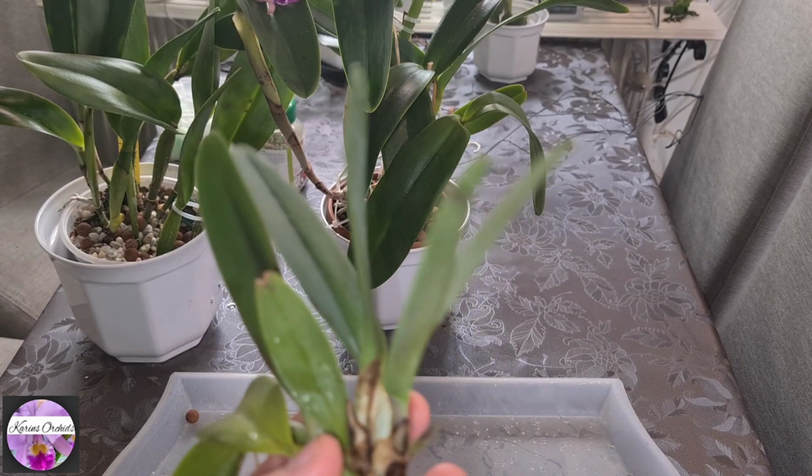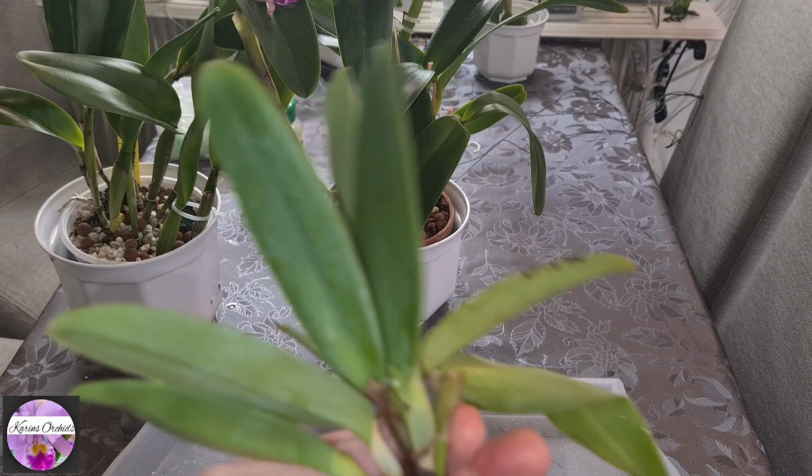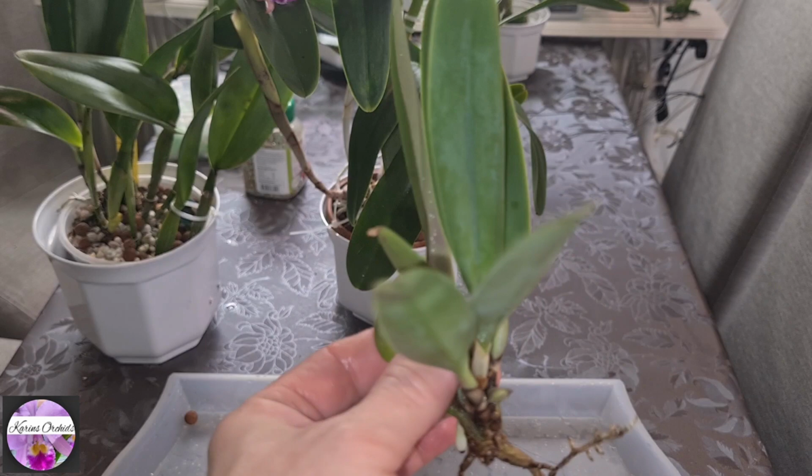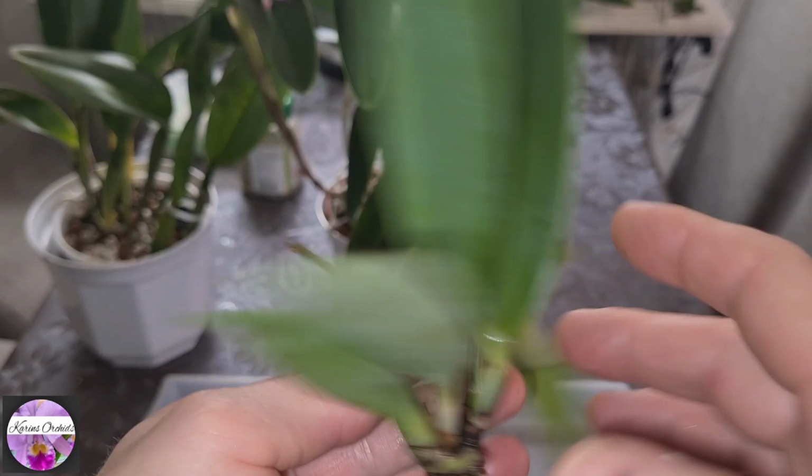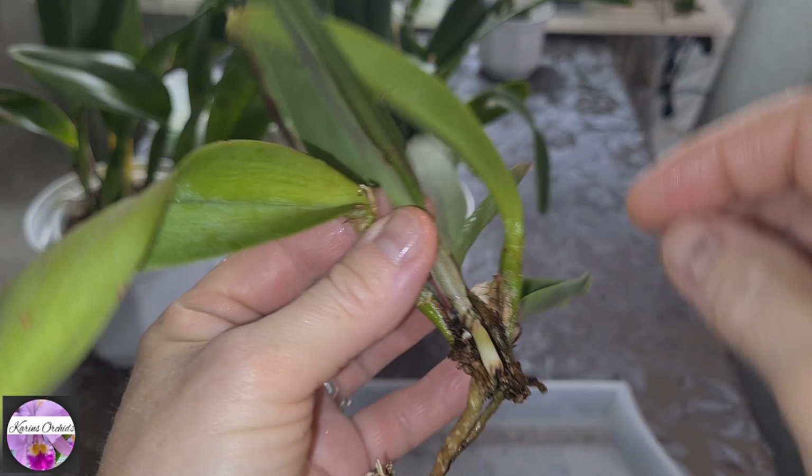Of course, I can, yeah. I want to have that one. I've been looking for a good-sized maxima for a while, but I couldn't find it. This one isn't either, but still, it's a good, dense division. With a new growth here, and another new growth there. Unfortunately, the green root tip broke during transport, and it's got no other roots.